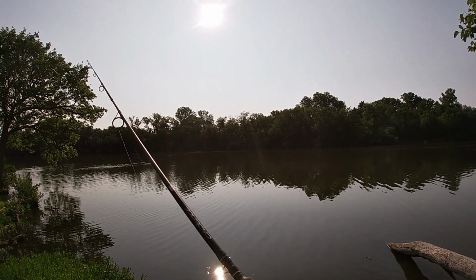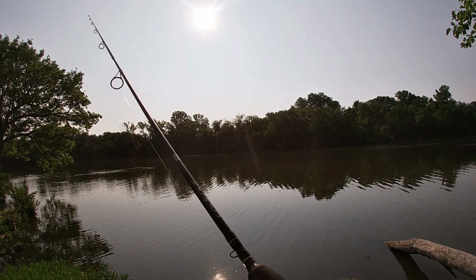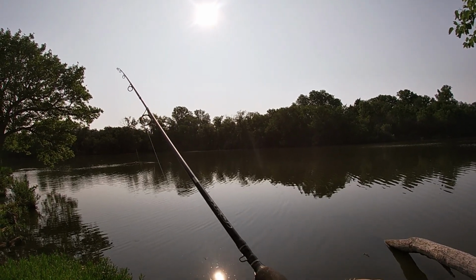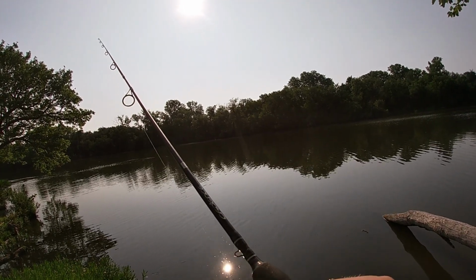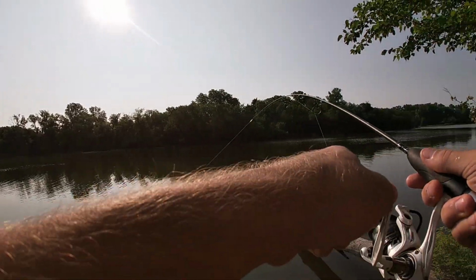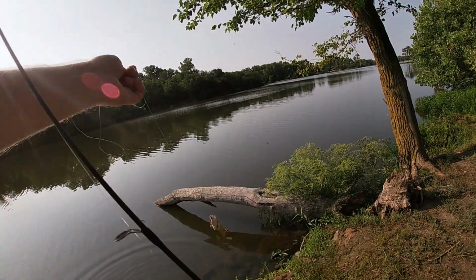I'm having a hard time finding some bank access that doesn't have a bunch of people around. For whatever reason, this is the weekend to be out camping and fishing. I'm not sure why that is. But the place is loaded out here today. Well, we got us one there though. Little green sunfish.